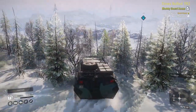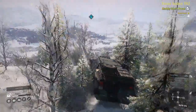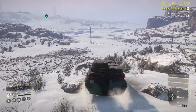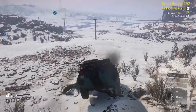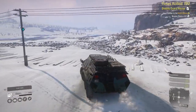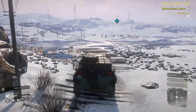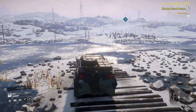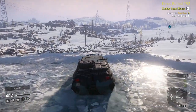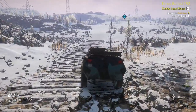Try going through this gap here. There we go. I'm gonna try it. Go straight across here. Because it looks like that's where the rocks, the logs. It's not ice and it's very shallow, so that's good. That worked.